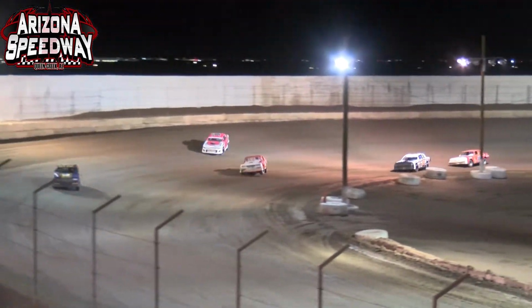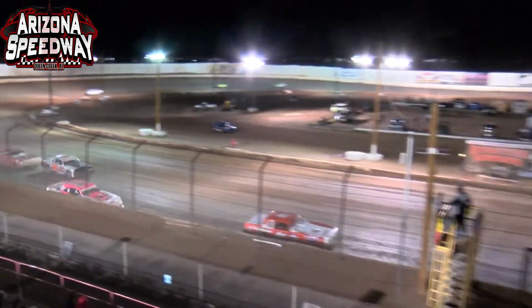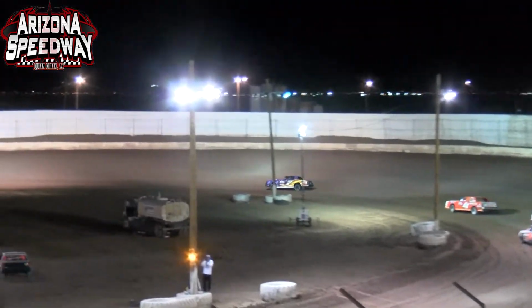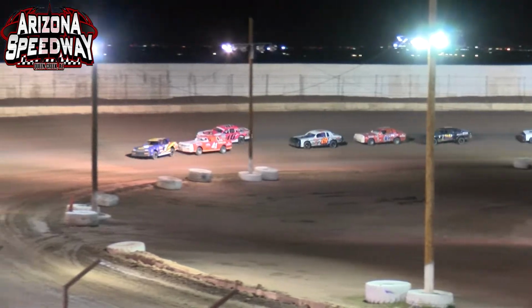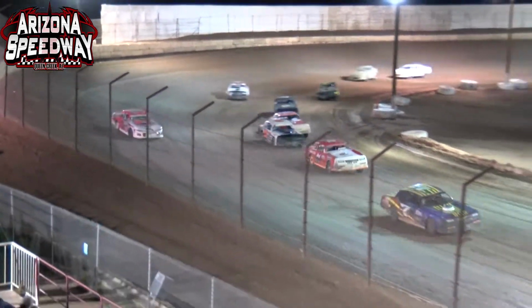Jeff Carpenter will go around off of turn number 2. He gets collected by Kevin Turner, Brody Center, and Michael Henderson. That will bring out the yellow flag once more here at Arizona Speedway to close out tonight's main event. 3 laps to go, it will be a shootout, as the field comes to green. We're back underway.